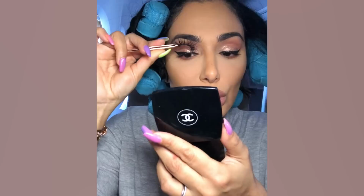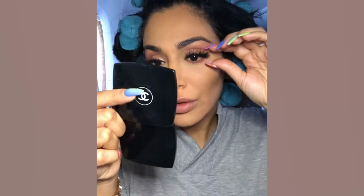Now I'm applying some lashes. Yes, full glam on the plane. Yes, this is exactly what I want to give you guys. I think I went even more full glam than I did last time. So everyone who's like, you want to do it, here you go.